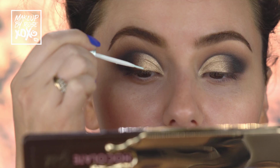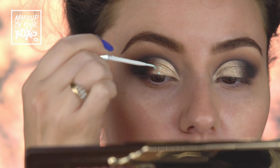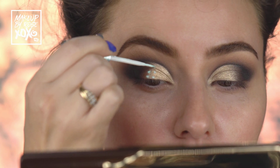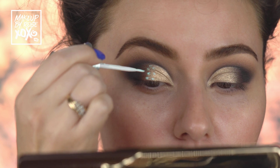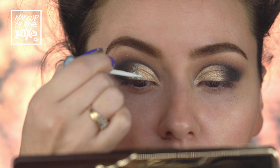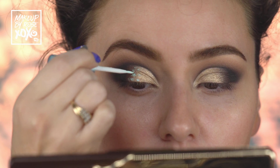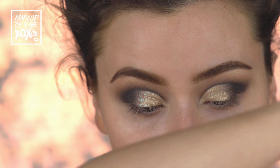Perfect. We'll just grab this guy right here. So I'm gonna grab my lash glue and I'm going to dot this, and we're just gonna put this glitter in the center. I'm going to do just little dots. We're gonna bring it up into here. Perfect. This is gonna keep it safer. I actually wore this for a very long time and not one piece of glitter moved.